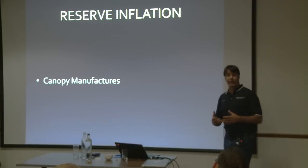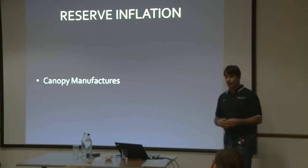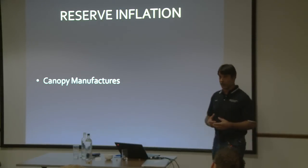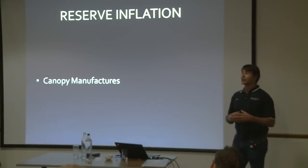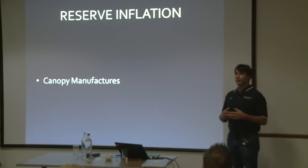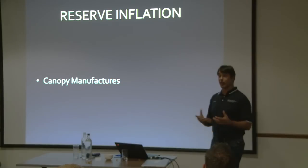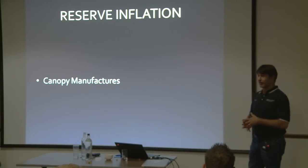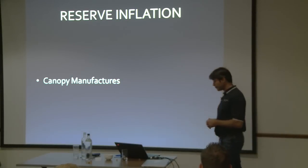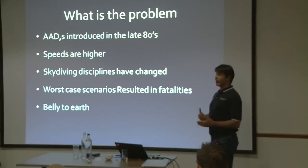Now canopy manufacturers are dealing with these higher speeds. The latest reserve canopy on the market that I know of is the PD Optimum Reserve, really nice. I got one as soon as they came out. They don't necessarily open slower, but they open softer. To open softer, they must drag through the air a little bit longer than the other one, but they still open in a reasonable time. They meet the TSO requirements. I was involved with some of their test drops, and we managed to see them. So we know these canopies work. But all of this adds to that time.